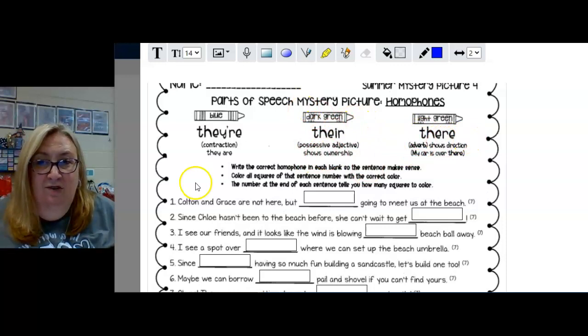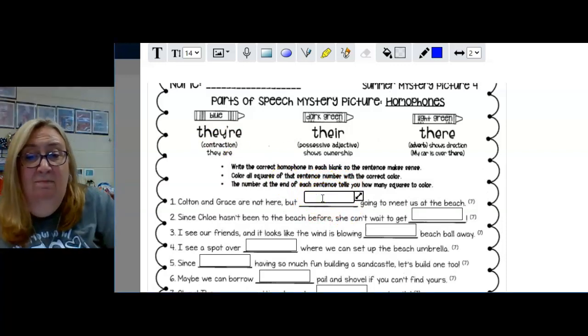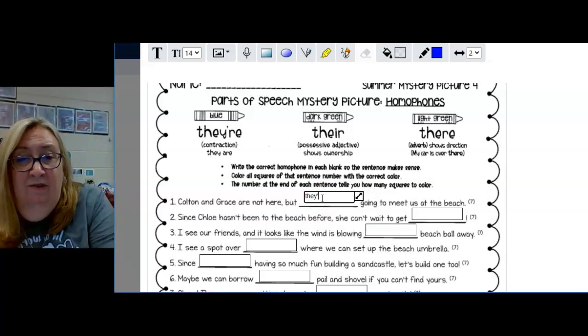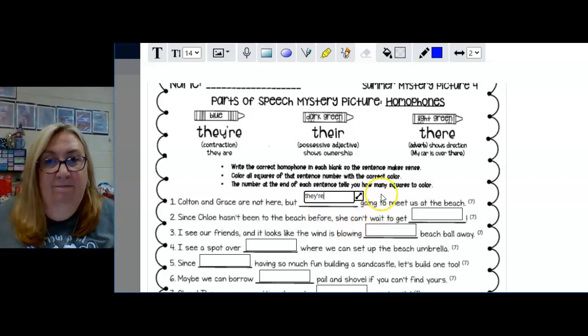This one shows a direction. Colton and Grace are not here, but there going to meet us at the beach. Doesn't work, does it? We still don't know their location. This doesn't tell us their location, but they are did work. So in this blank, I'm going to type THEY apostrophe. The apostrophe is right next to the enter key, RE.